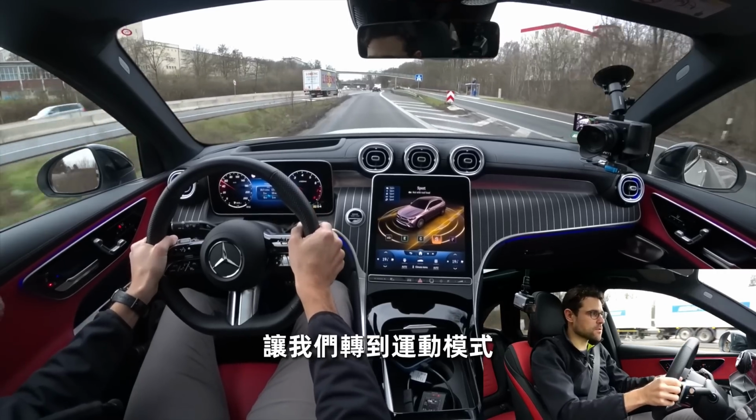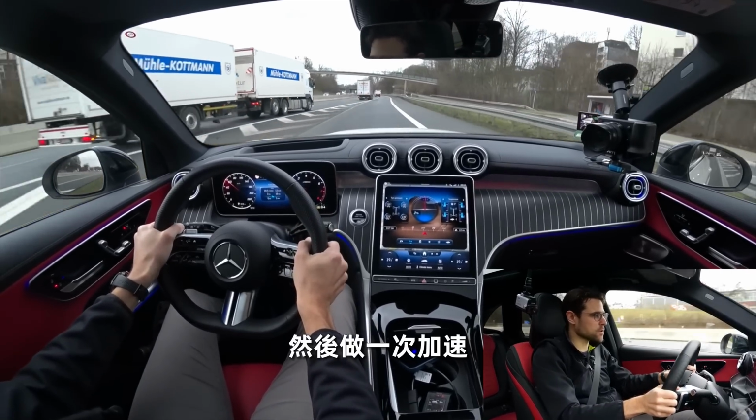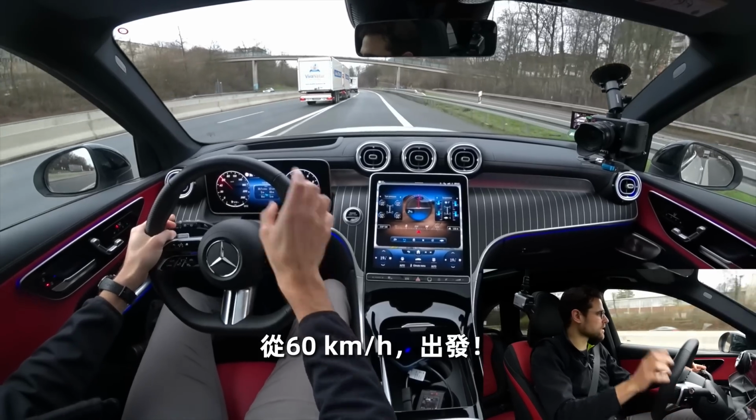Let's go to the sports mode, and then we can do first acceleration onto the motorway from 60 kilometers an hour. Let's go.